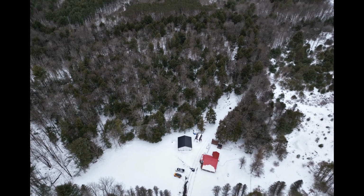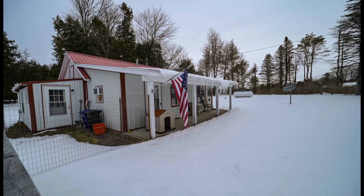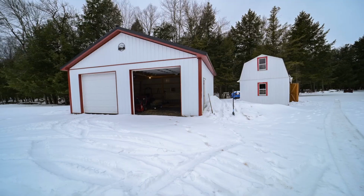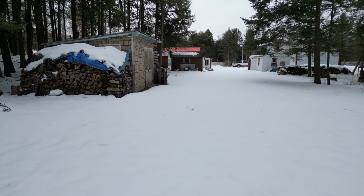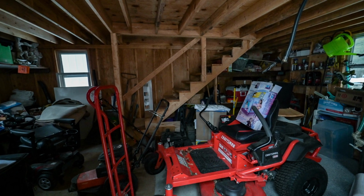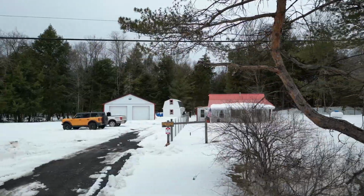Outside will not disappoint. Plenty of land allows a blank palette for your ideas. Fenced in front yard for your furry friends. Two-year-old detached two-stall garage with 10-foot garage doors allows for a multitude of storage uses and will actually fit your pickup truck. Two separate storage buildings, with one being a two-story. Large stone drive with turnaround tops off this value-packed property.